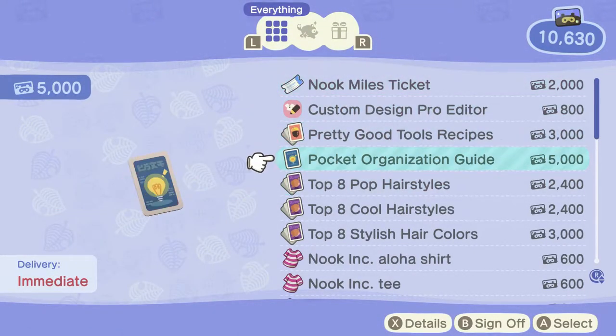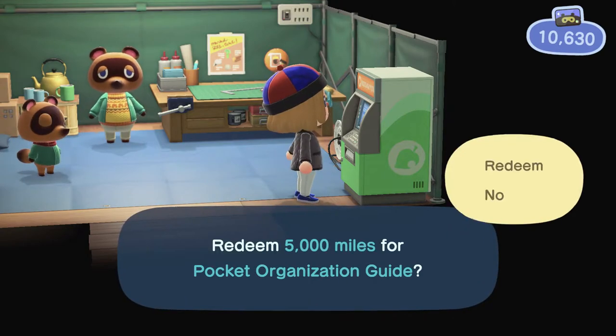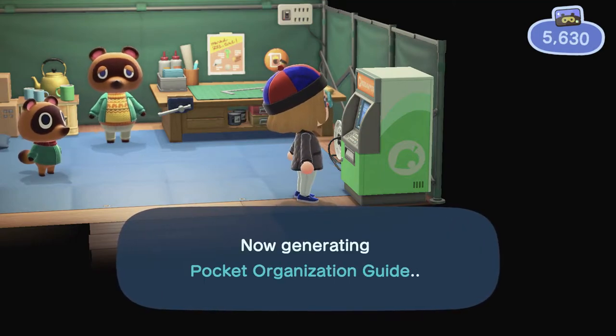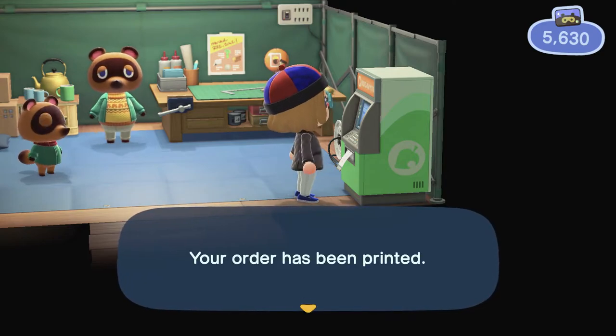I'm going to redeem some Nook miles. Okay, so I can get the pocket organization guide, which gives you more room in your pockets, which sounds incredibly useful. Redeem 5,000 miles pocket organization guide. Redeem. Now generating pocket organization guide. Boop. Your order has been printed.